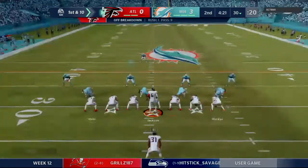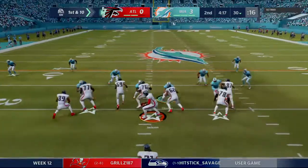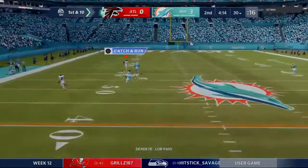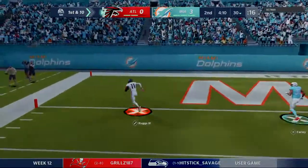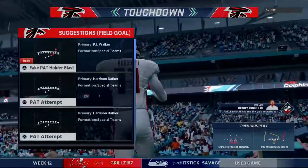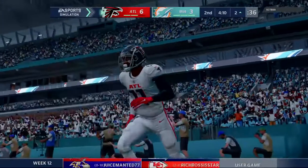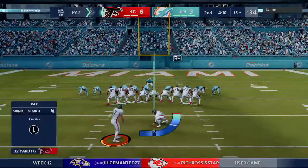So 1st and 10 now from the 30. They go play action now. Jackson, he'll let this go deep for Ruggs. That's caught inside the 20. Touchdown, Falcons. Henry Ruggs, his 17th touchdown now on the season. And the Falcons have taken the lead.